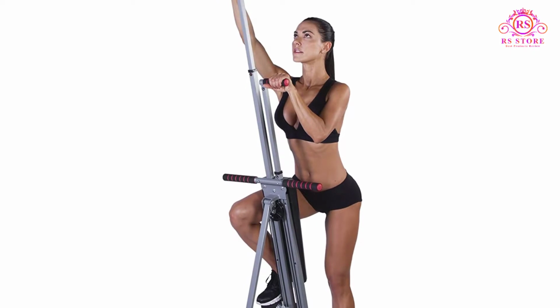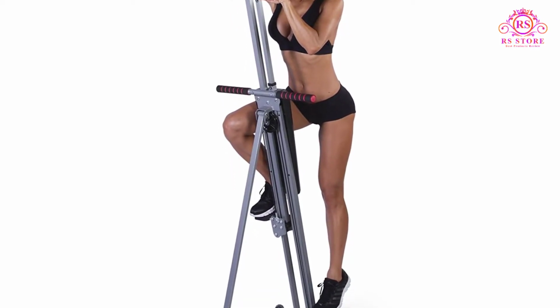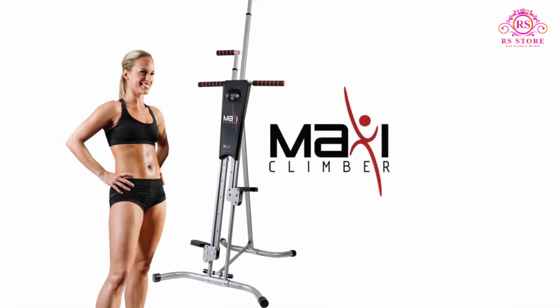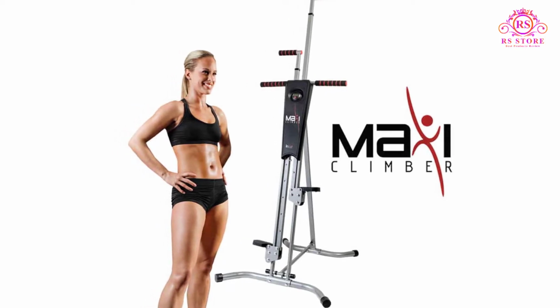Pros: easy to set up with multiple demonstration videos to help you. Space-saving design. High-quality fitness and nutrition app comes with the machine. Isometric non-stick grips will improve comfort and grip throughout your workout.